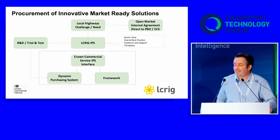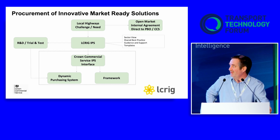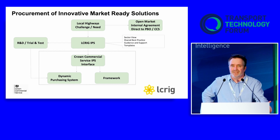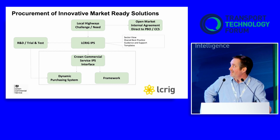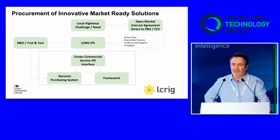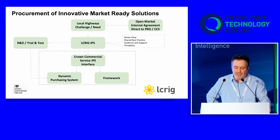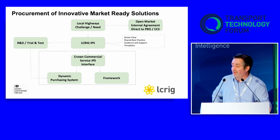Right. As Sandra said, it's taken us a bit of time to get to this point. It's a little bit complex. It's taken three of us to explain it to you, so that gives you a sense of how complex it is. As Sandra said, we're really passionate about this. We recognise the need, and we're looking to utilise the skills and experience of LCRIG and join that up with CCS commercial experience. Taken a while to get to this point. There's still a way to go.